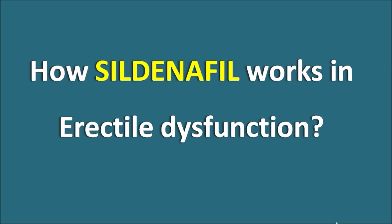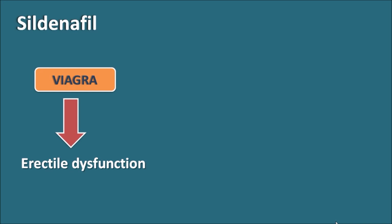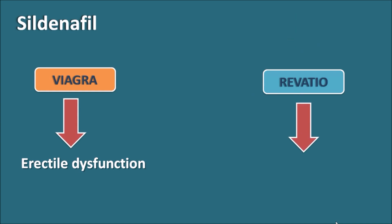Sildenafil works in erectile dysfunction. Sildenafil is one of the drugs well known by the brand Viagra, which is used to treat erectile dysfunction. And sildenafil can also be given under another brand, Revatio, which is used to treat pulmonary hypertension.